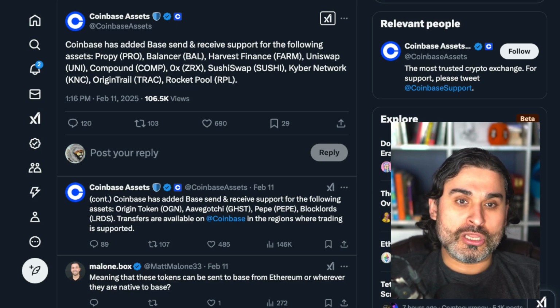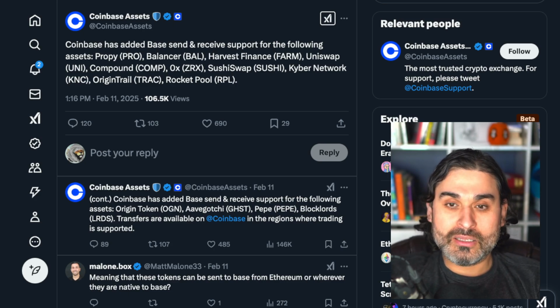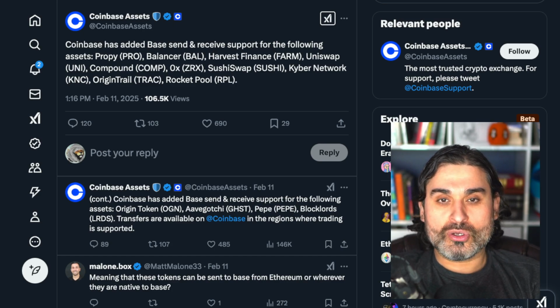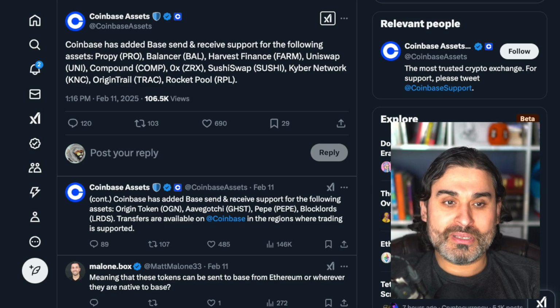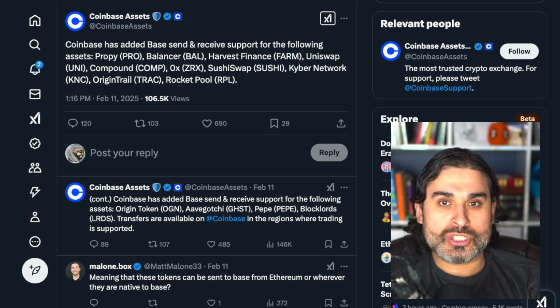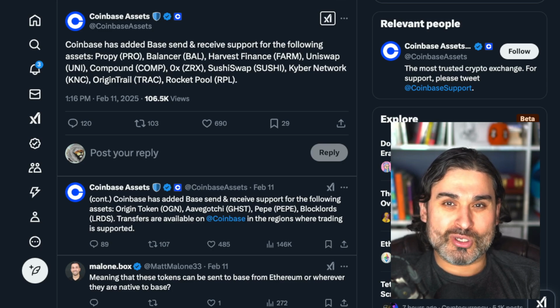So this just makes it a lot easier for people to get access to their RPL in the Coinbase ecosystem. It's a lot cheaper, of course, to deposit in and out of Coinbase and Base than it is to do it on mainnet. So that's actually really nice. And that's awesome. They've done a whole bunch of other tokens as well that you can check out if you read the tweets. I'm not going to go over it right now.